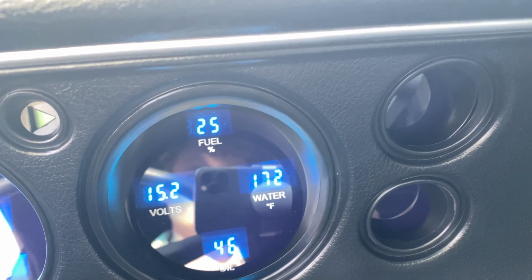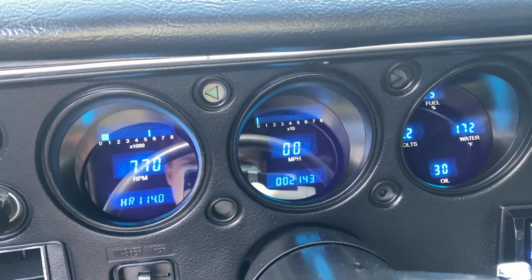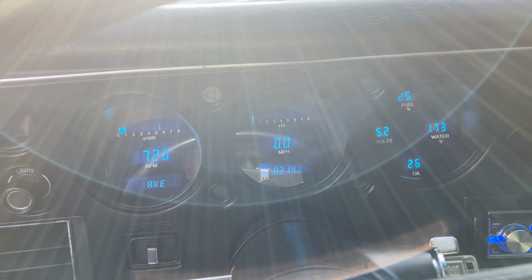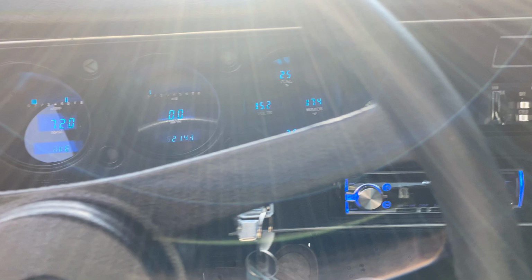Fuel level, volts, water, oil pressure. I do have the emergency brake on. Gauge cluster shows 2143, and that's the camera making it do that in the light. It doesn't do that in person.